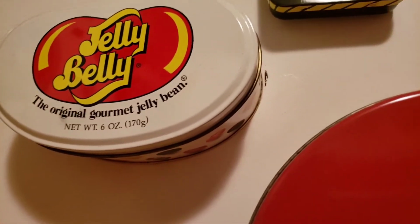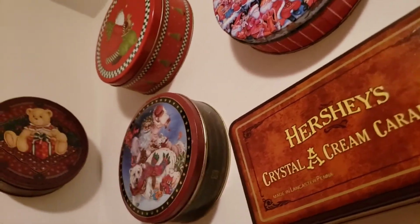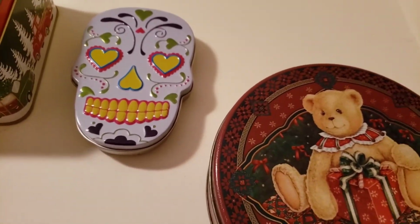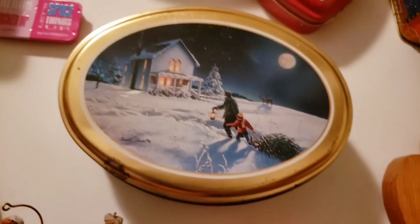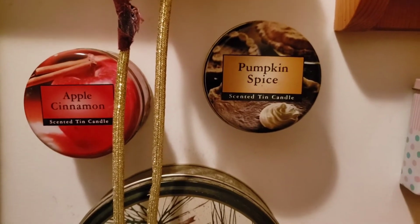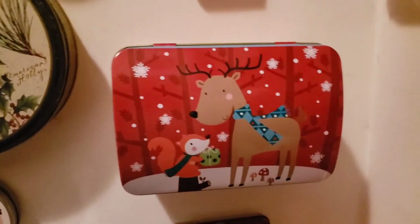There's another one of those Aflac, and then I got the Jelly Belly. Some more Christmas ones. I got this Sugar Skull one. Not sure where I got that one. I'm trying to figure out where I got that, that's another one. Mrs. Fields. These 2 here were just candles from the Dollar Tree. I just kept the cans, of course I did, right? That's probably from a school. Not sure about this one.